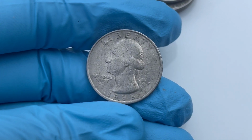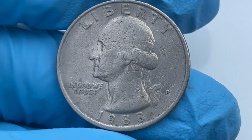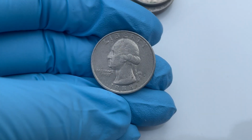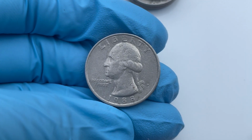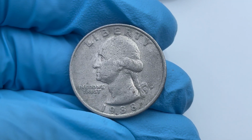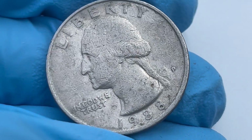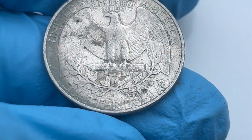But hidden among those billions of coins was a mistake. A mistake so subtle that it went unnoticed for decades. A tiny, almost imperceptible detail that has now made it one of the most sought-after coins in US history. The key to this mystery? It's right here, that little P. But that's not all. There's another crucial factor that separates a regular quarter from a $1 million coin. In just a moment, I'll show you exactly what that factor is, and trust me, it's not what you think.